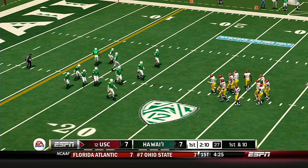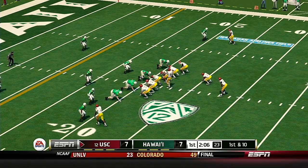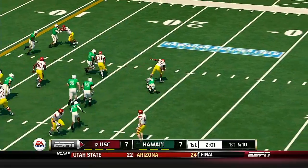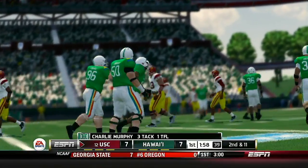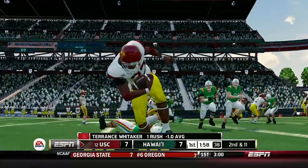First and 10. Ball on the 21-yard line. Down right around the 22-yard line. That was just smash mouth, helmet to chin football by the defensive line there. They dominated the point of attack.